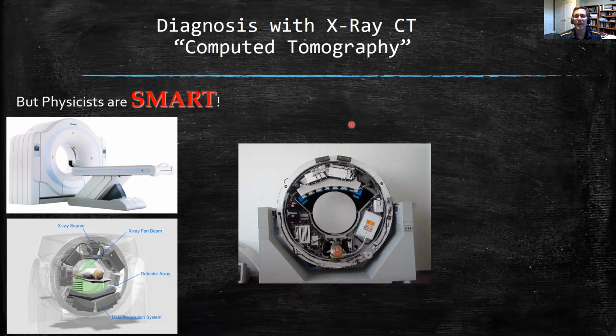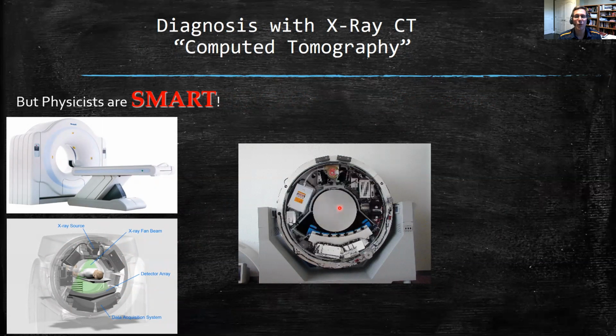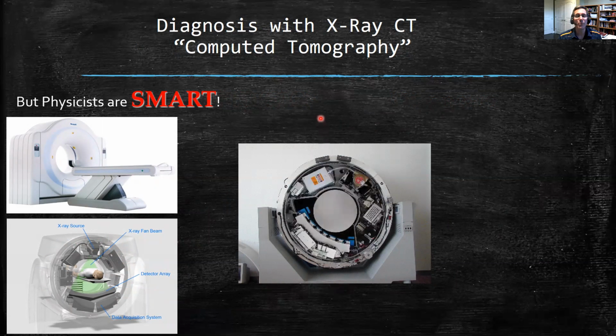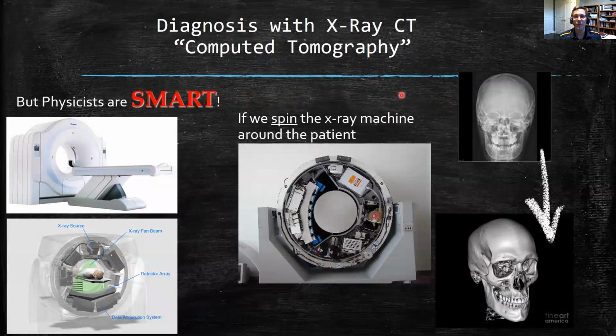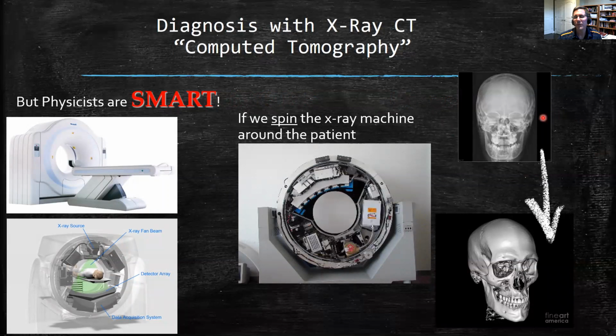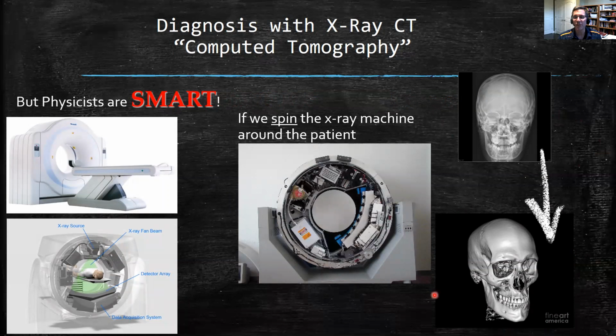Here's a video playing of an X-ray CT machine with the front cover taken off, so you can see the X-ray source and the detector as they spiral around the patient, who would be lying in the middle of this donut shape. When you do that, and you use appropriate reconstruction algorithms to get the image out of it, we can convert that okay two-dimensional skull image to an image that looks like this, something that almost approximates three-dimensional imaging using the beautiful detail of X-ray CT.